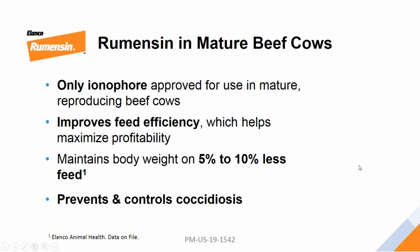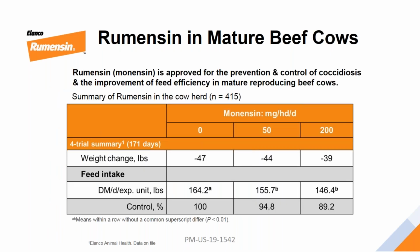Now in the cow herd, like I said, less use out there. Here's the label for Rumensin. It is the only ionophore approved for mature reproducing beef cows. It improves feed efficiency and maintains that body weight on 5 to 10% less feed. Also prevents and controls coccidiosis.